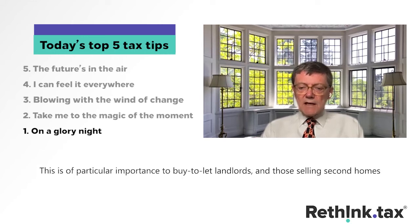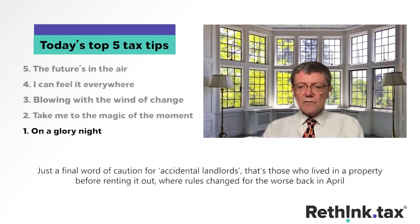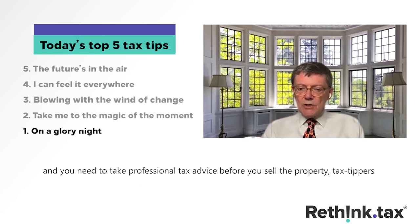This is of particular importance to buy-to-let landlords and those selling second homes, but does not affect the sale of property you've lived in as your main or only residence because of private residence relief. Just a final word of caution for accidental landlords, that's those who lived in a property before renting it out, where rules changed for the worse back in April, and you need to take professional tax advice before you sell the property, tax tippers.